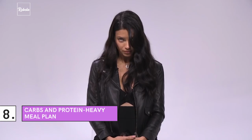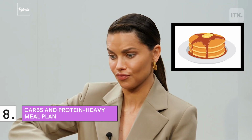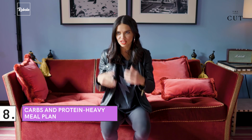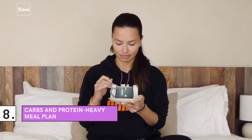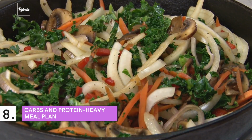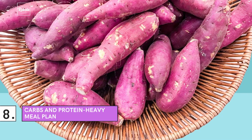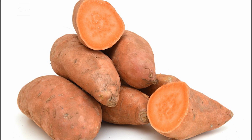Number 8. Carbs and protein-heavy meal plan. As if the list above is not enough of an indication as to how dedicated the 39-year-old model is, there's more. Having a long, busy day means having your meal prepped in advance is almost essential. Her meals consist of carbs and protein-heavy ingredients. These include egg white omelets, fish, veggies, chia seeds, nuts, and protein shakes with fruit. As for the carbs, she would have Japanese yam and sweet potatoes included in the meal plan.